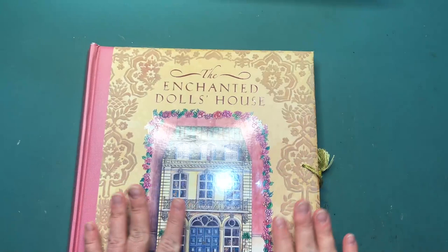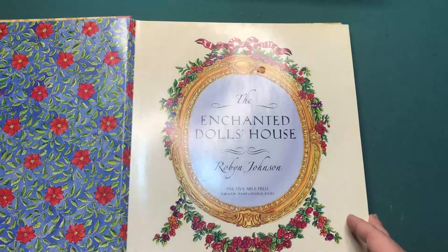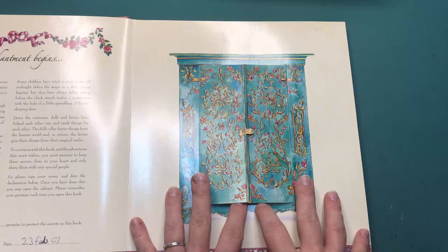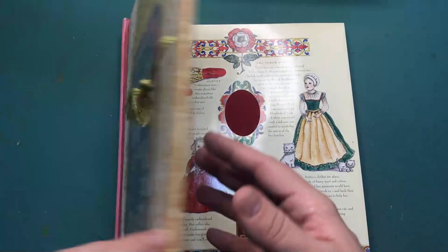I absolutely love them. And then this one, this is a bit of a special one. The Enchanted Dolls House by Robin Johnson. And this is flip out. So I think this is meant to be a kid's book, although I wouldn't give this to my two-year-old, to be honest. And it starts like this. That's just magical for me. It's all embossed. So this was a secondhand book as well. I think I paid about $5 for it.